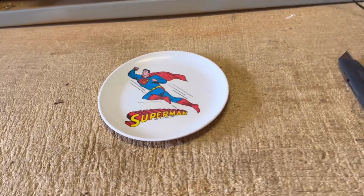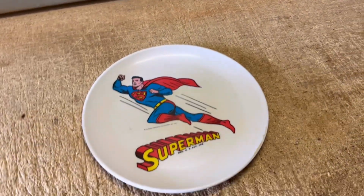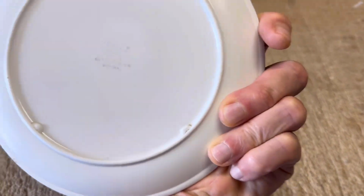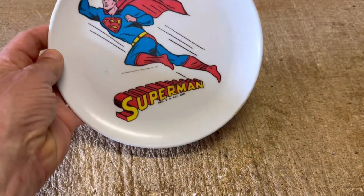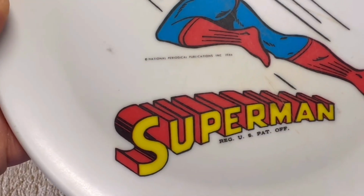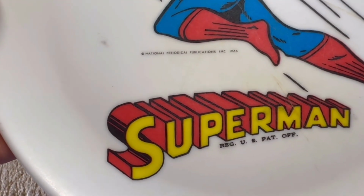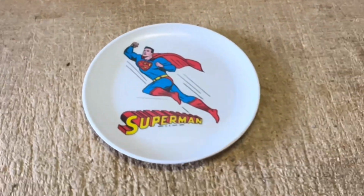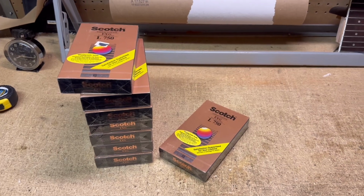This is another piece of inventory that was long overdue in getting listed, just kind of hanging around. I just cleaned it up a little bit. It's a Melmac plate with, of course, iconic Superman on it. I believe this is from 1966. That's the copyright. I'm not sure when it was made. And this little plate sold for $25.